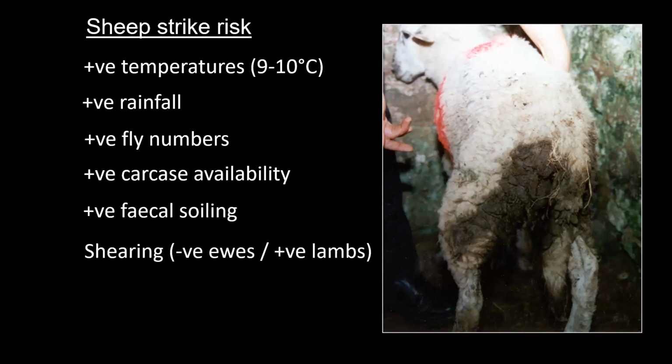Particularly for lowland animals, it can also help to reduce the risk of strike. I'll say a bit more about that in a minute. But tail docking, sorry, is the one I was going to say a little bit more about. Tail docking can also help to reduce the risk of strike.